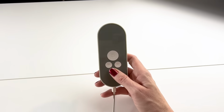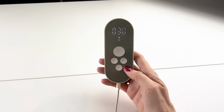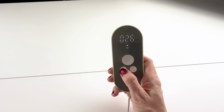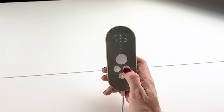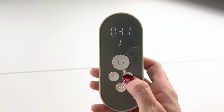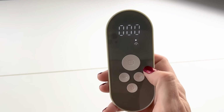So you take the remote and hold it upside down. The first thing you do is just turn it on with the on button, which is the button at the bottom. You'll see 5 lights come across the top, and then it defaults to 30 seconds. So you've got a plus and a minus button, so you can, depending on how long you want to use it, set the time. I usually stick with 30 minutes. When you've got the time that you want, you hit the one at the top, which is the set button, which moves it over.